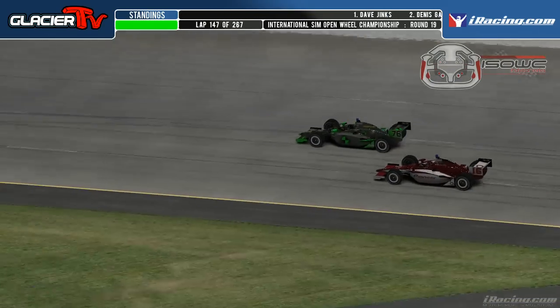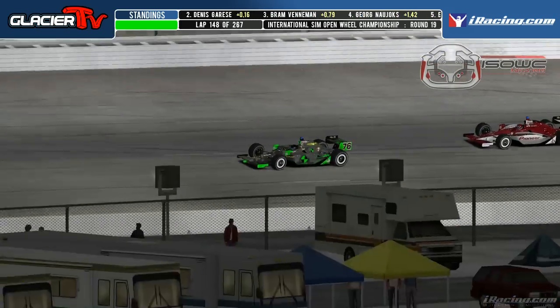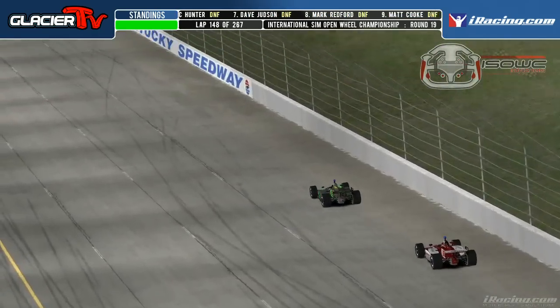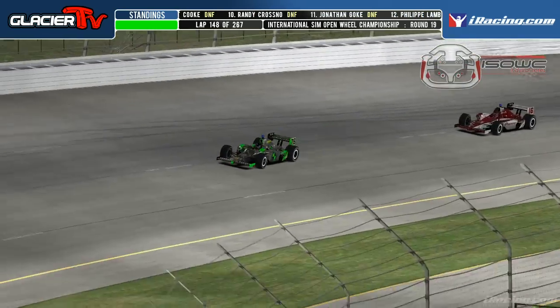They almost touch there as they come down the front straightaway, down into turn number 1 once again. Jinks retakes the race lead, and at the same time, Newjocks has got himself past Bram Vanneman. So, changes for the lead, changes for third, and wow, the leaders were close there.